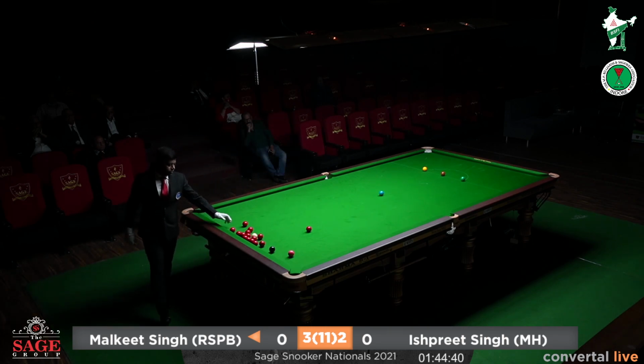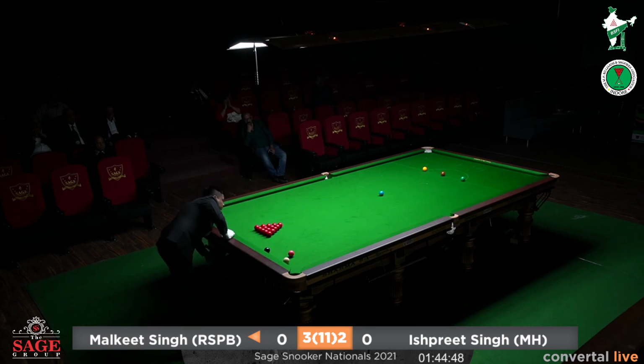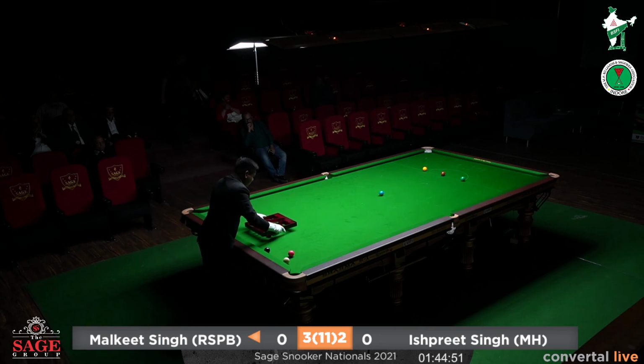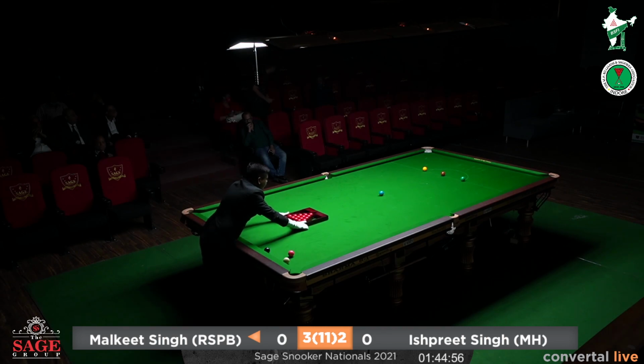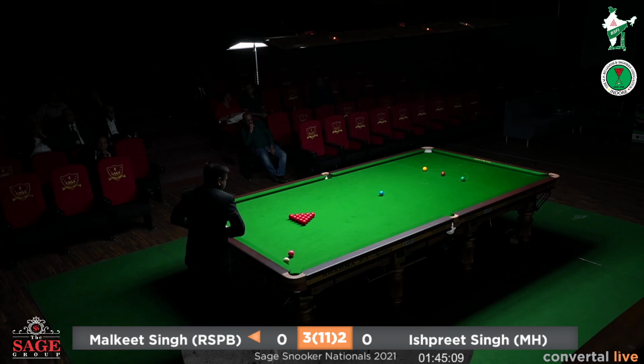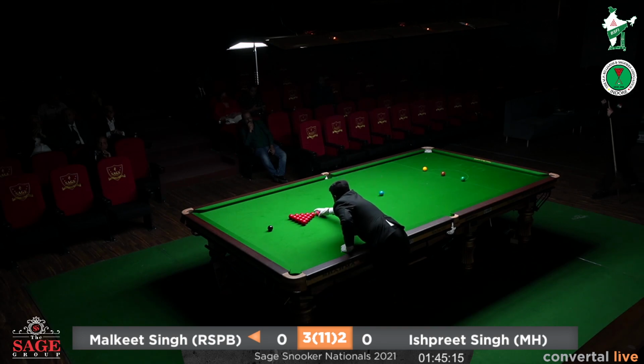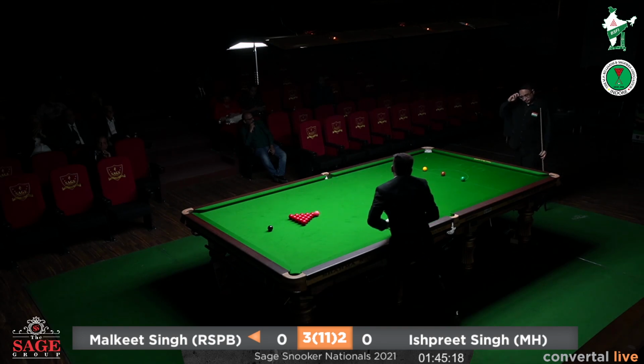See, we've been seeing this game and this thing happening over the past so many years. This kind of situations wherein players have the opportunity and they mess it up with something. Ishpreet missed the black and the red. And because of that he's down by a frame now, and these 2 frames should give Malkeet a little confidence, where he could have been down 4-1, he's leading 3-2.